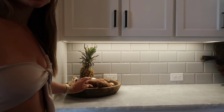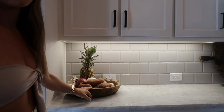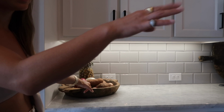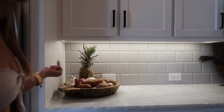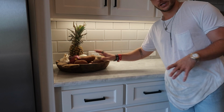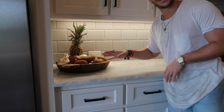Okay, lastly is just this little guy right here. Just another bowl. I keep, like, onions and potatoes, and really that's it. But I try to use the citrus and the produce that can be left out kind of as decor in the kitchen. So Julia separates the veggies from the fruits just because of the aesthetic and the colors and the palette and all that kind of stuff.